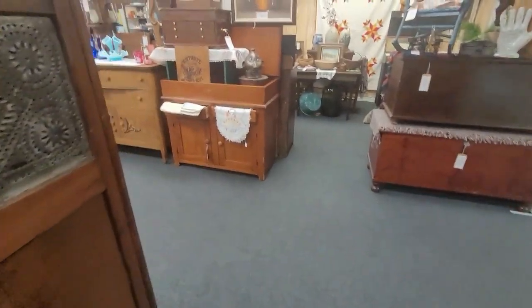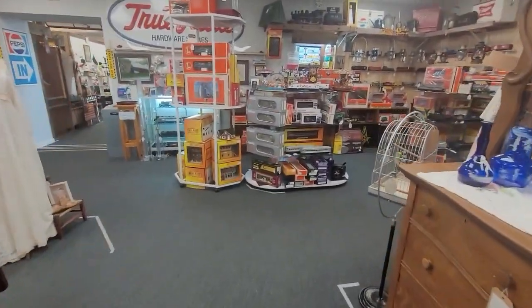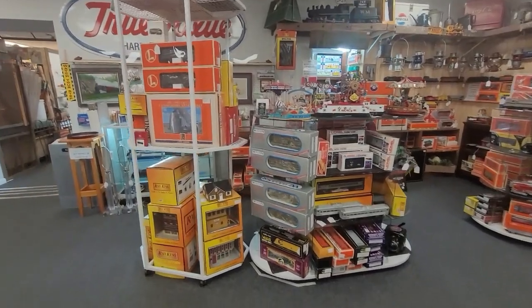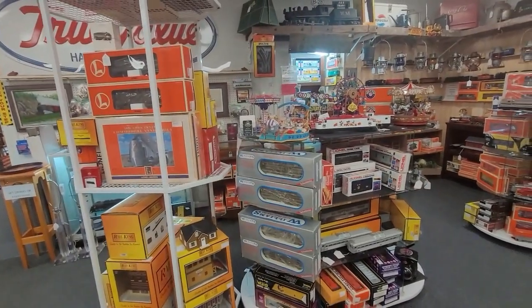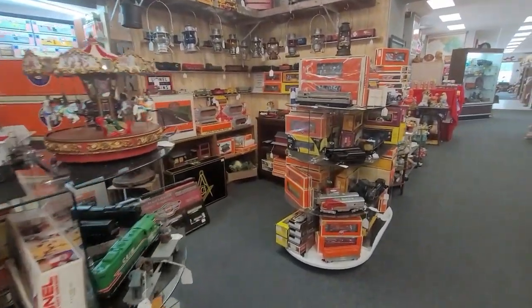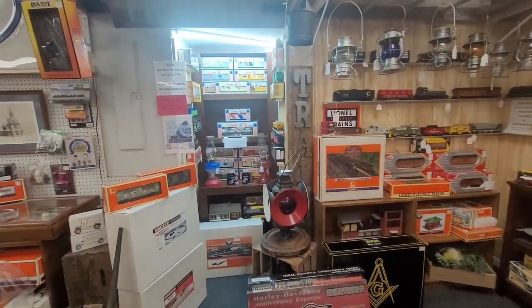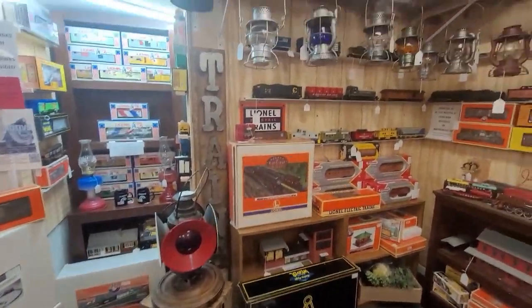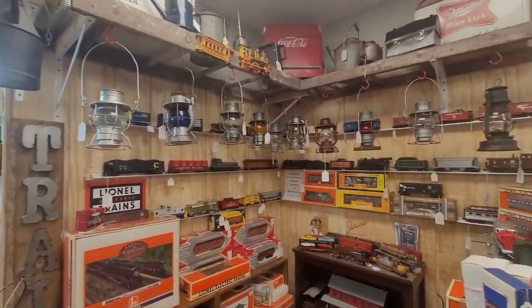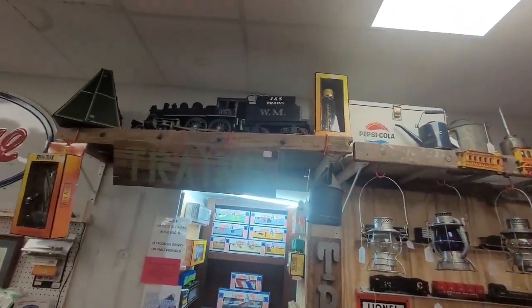And then we're going to walk over here to our friends Jeff and Sharon. And they do all sorts of trains. They do lots and lots of trains. So this is their booth. And they have anything you can imagine in the train line. So bring your hubby.